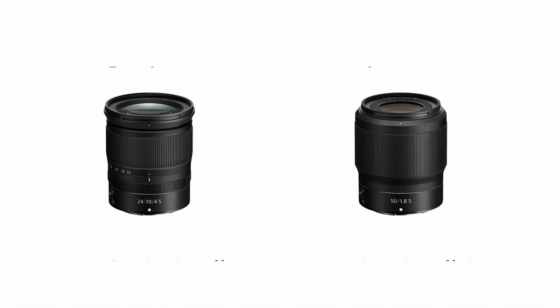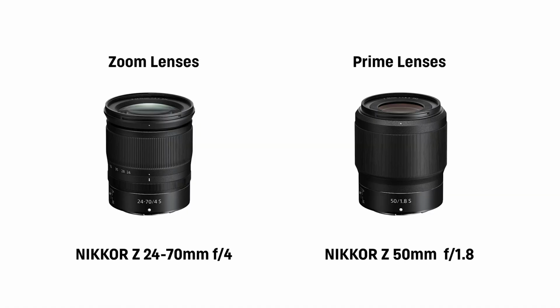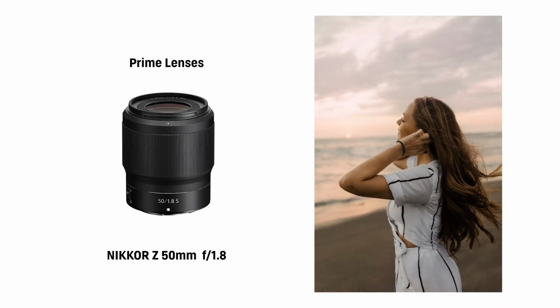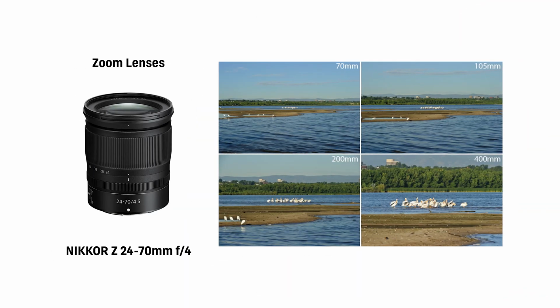Once you pick a camera that you like, you can move on to the next most important thing, which is lenses. They are divided into two main categories, zoom lenses and prime lenses. So what's the difference? A prime lens has only one focal length, while a zoom lens can travel through a range of focal lengths.